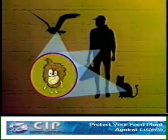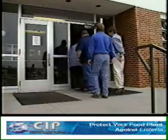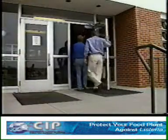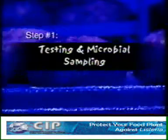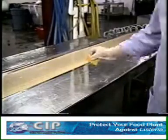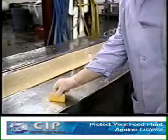The microorganism is very resilient. Once established, it can be extremely difficult to remove. To protect against Listeria, it is best to prevent its entry into the plant. There are 4 basic ways to do this. The first step in successful prevention is testing for the presence of Listeria. Microbial sampling should be conducted to test the effectiveness of a plant's efforts to combat Listeria.